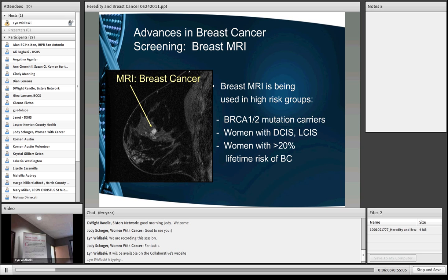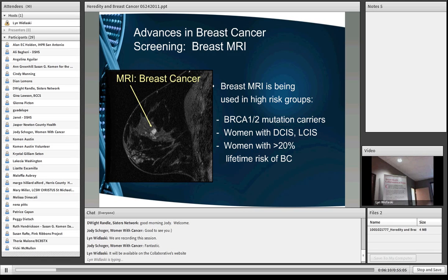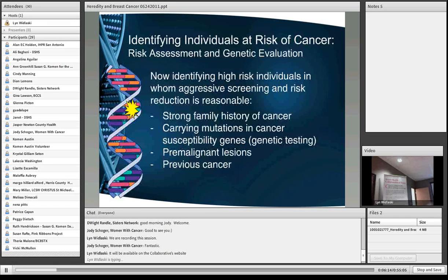The problem with MRIs and screening is some insurance groups choose not to follow the guidelines. Blue Cross Blue Shield is one of these, so I have not been able to get screening MRIs in people who have that type of insurance.